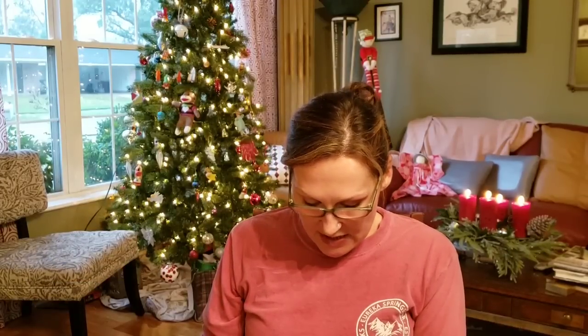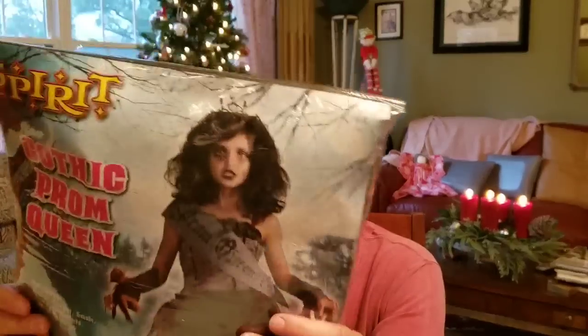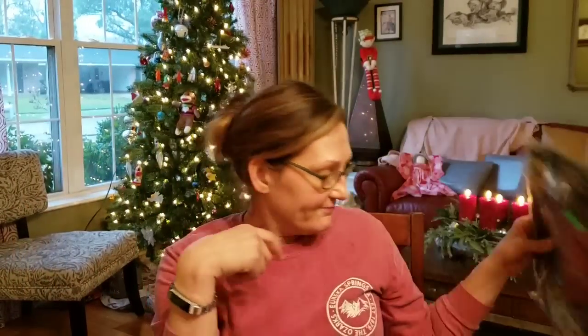And it is a size 12 to 14, so she may have to wait till a year after next, but she loves creepy stuff, so we'll put blood on her mouth and darken under her eyes like that girl, and she'll be loving it. And it comes with everything but the wig, which we could just do something else with her. But for $2.